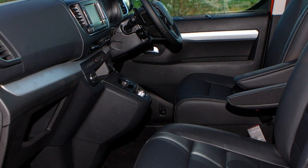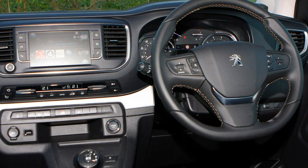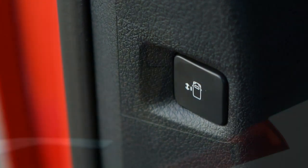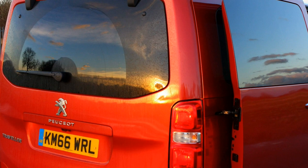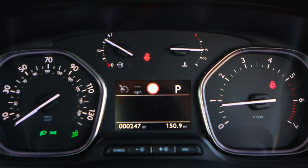Having said that, it's a million miles away from vans of old. It might not be overburdened with soft touch plastics to speak of, but the dash design echoes those of other previous generation cars. The design looks cohesive, the dashboard easy to read, and the controls logically arranged if you're familiar with the PSA way of laying things out, the column-mounted cruise control being a good example.